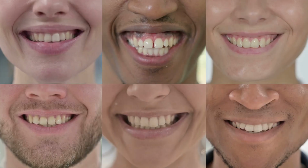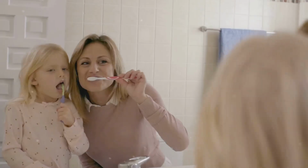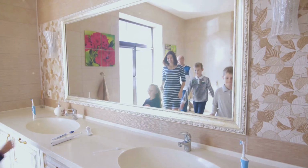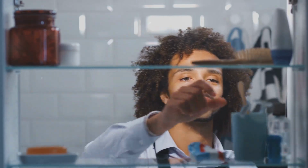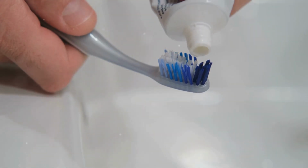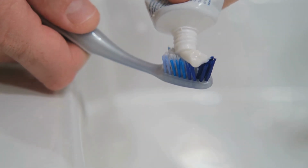Across the globe, from bustling cities to remote villages, a simple act unites us all: the pursuit of a healthy smile. But achieving that sparkling smile requires a trusted companion for brushing our teeth. At the heart of this ritual lies toothpaste, a product found in almost every bathroom cabinet worldwide. Toothpaste is not merely cosmetic, it safeguards our oral health.